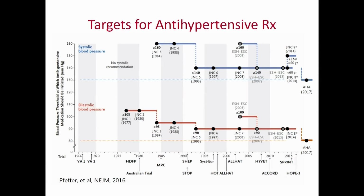So this slide is a history slide. This is a slide of the level of target blood pressure above which is considered hypertension for different guideline recommendations over time. On the y-axis is blood pressure in millimeters of mercury. In blue is the systolic blood pressure goal, and in orange is the diastolic blood pressure goal. And on the x-axis is a time scale from 1966 to now, to 2017, which was the last time a major guideline was put out in the United States. The points along the way represent different trials on the x-axis, and the dots in the middle of the graph represent different guideline recommendations over time.